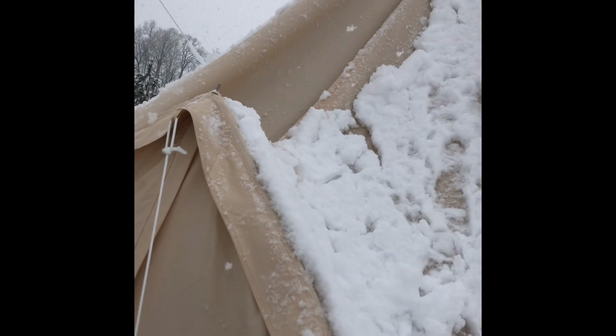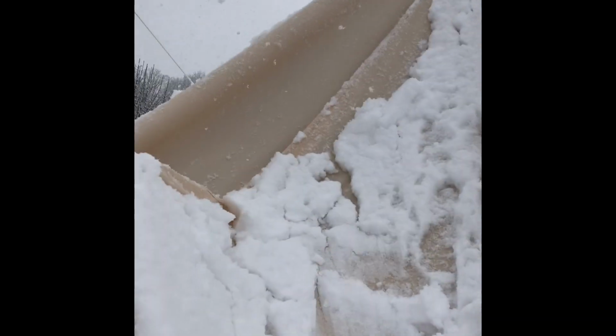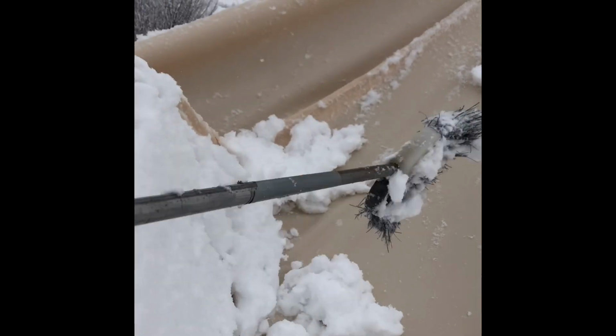Here we go. Thankfully, the snow just comes off in a big avalanche. So I'm gonna try to show you what that looks like while holding the camera. Wish me luck. One hand with a broom. We'll see. As I push it off, it just comes down, thankfully.